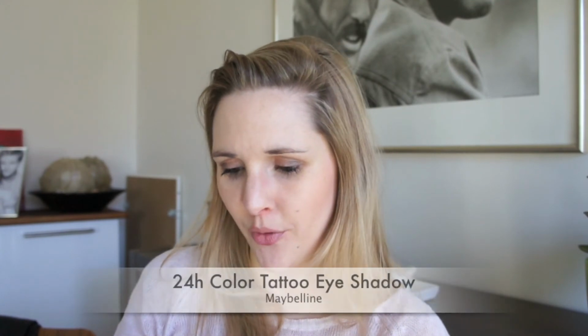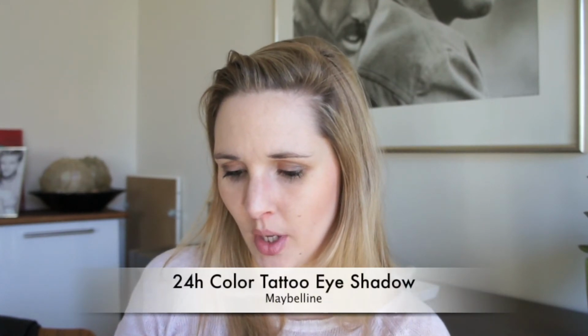For the eyes, been going strong on the 24-hour Color Tattoo gel cream eyeshadow from Maybelline. Looks like this, we all know it. Looks like barely any is out, but this is like amazing coverage, so you really just need a bit. Sometimes I also just use it as a base with a bit of other eyeshadow from my Naked Basics palette, for example, which I used a lot, but this has been going strong as well.